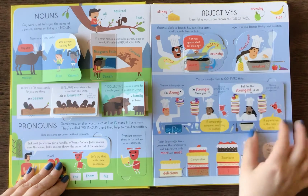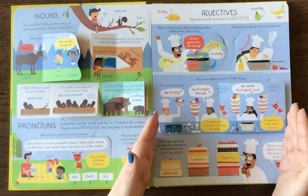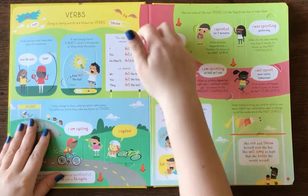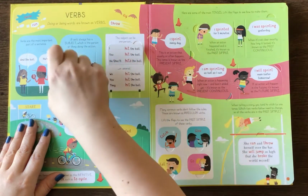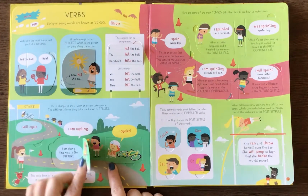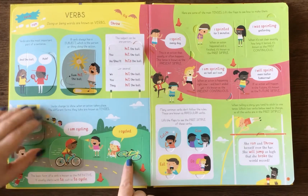So you may want to take this in small chunks and just focus on the noun page, just focus on the adjective page, or whatever. Here's verbs. Tons of examples with really engaging illustrations. It's pretty much all kids that they've illustrated.